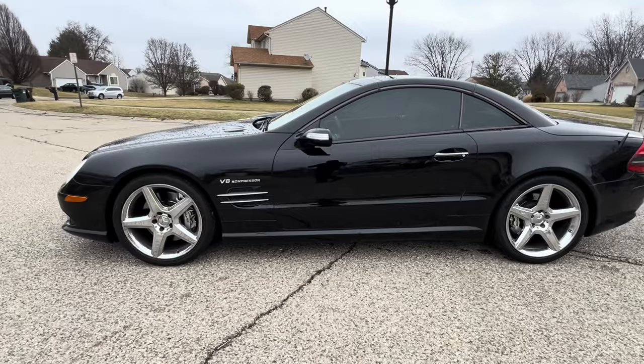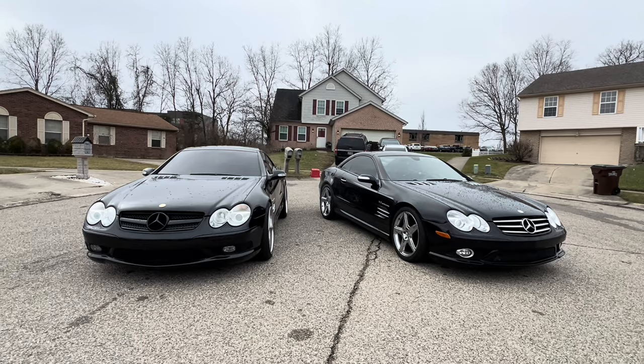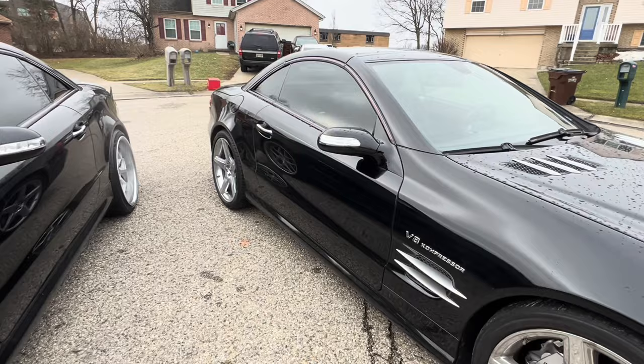Everything else has been pretty much kept the same, tinted windows on both. I think this is the original grille. This one has the custom grille. These are beautiful cars from the factory or modified. Now again, there are some subtle differences OEM. From the, let's see, '07 through '08, they changed some things on the SL55, things that are different from the '03 through '06. Such things are, well, noticeably, the mirrors are different.